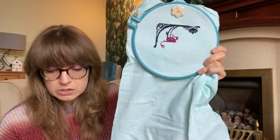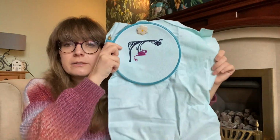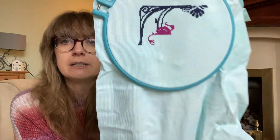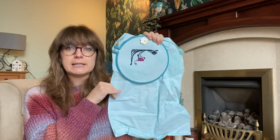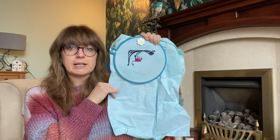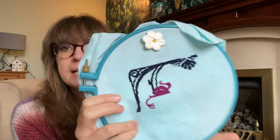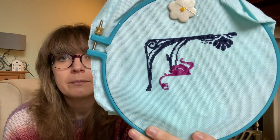So this I'm stitching on Chromatic Alchemy 18 count Ada in Aquila. So it's this lovely sort of light blue variegated fabric, which isn't really picking up very well. It's kind of like a bright light blue. So yeah, that's where we're up to. Love this design. Yeah, it's a nice little start.